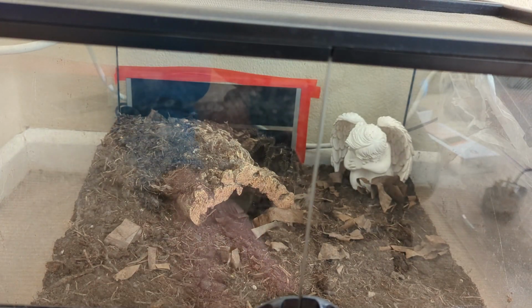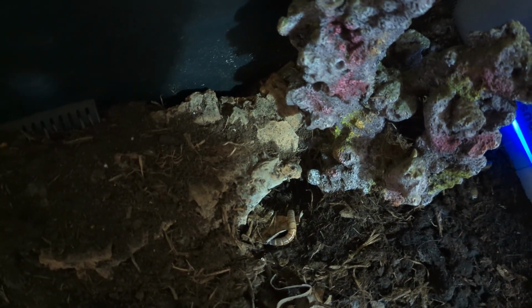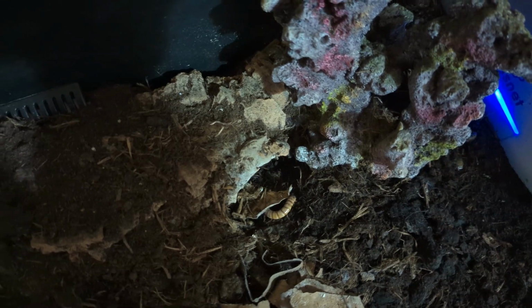My Heterometrus spinifer, the Asian forest scorpion. We'll see if that girl eats. Right, let's see where Wednesday is. Our Heterometrus spinifer, Asian forest scorpion. Right, you coming out, Wednesday? Wednesday, you coming out? Nothing yet. Well, nothing from Wednesday as well.